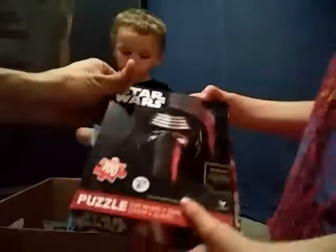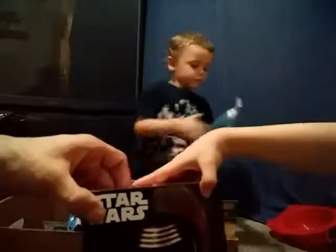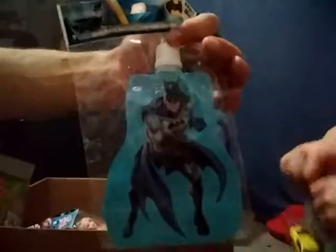We got a bunch. I would probably say maybe around 50 puzzles. Well, less than 50. It's probably around 20 to 30 puzzles. And there's Batman. Not all the same. Look, Batman. That is Batman. I think you can fill this up with juice, whatever you want.